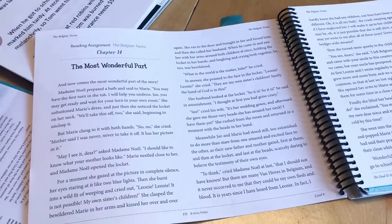So Asher, you read all this, right? Yeah, it was really good. Okay, he loves this story. He loved, what was the other one, Carlotta?